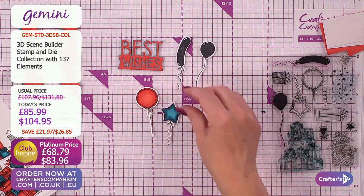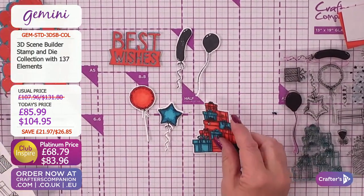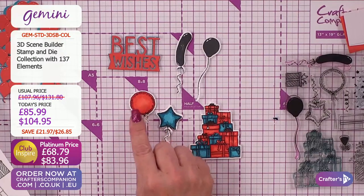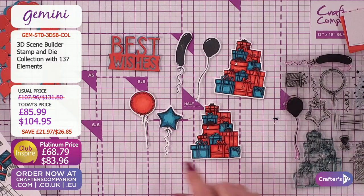Honestly. Oh, you could use that red balloon on your Halloween card again, couldn't you? Did you hear what producer Erin said? Glossy highlights. Oh, glossy highlights would work. Oh, yeah. I think I might have to do that after I've got this together. We've got glossy highlights on the show.